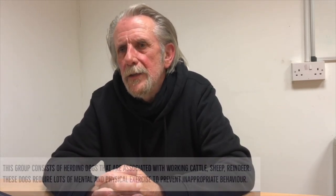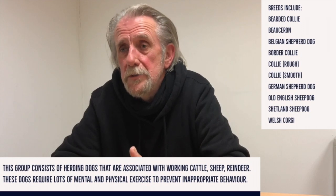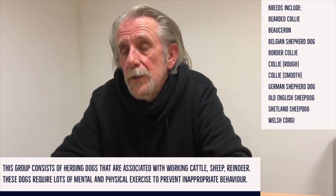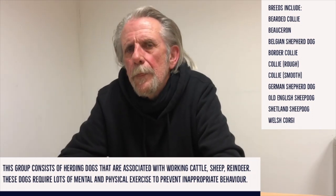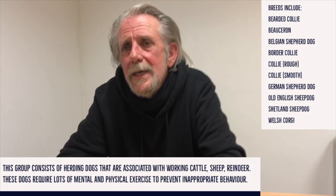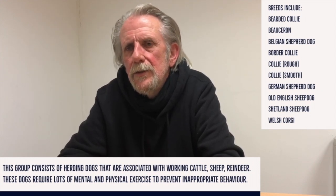This group deals with any dog that is currently used for herding normally cloven-hoofed animals, and these generally are Border Collies, Australian sheepdogs, Belgian Malinois, and indeed corgis have been used to herd. Frustration through boredom can be devastating for dogs that come from this group of dogs. They need masses of mental stimulation and masses of physical exercise to ensure that they remain calm and balanced.